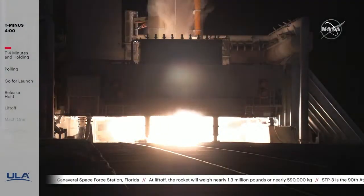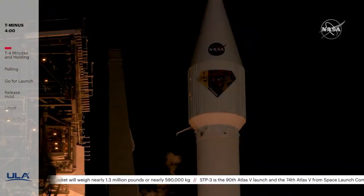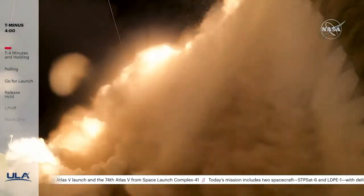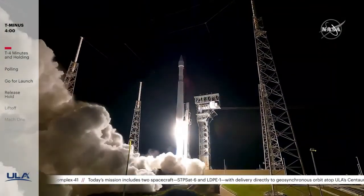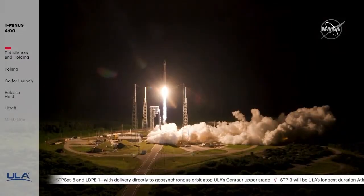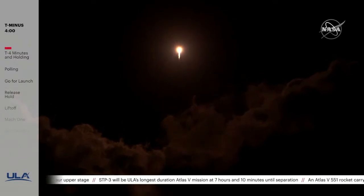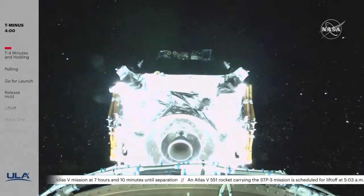3, 2, 1, 0. Liftoff. Atlas V takes flight, sending Lucy to uncover the fossils of our solar system. We have indication of successful separation of the Lucy spacecraft.